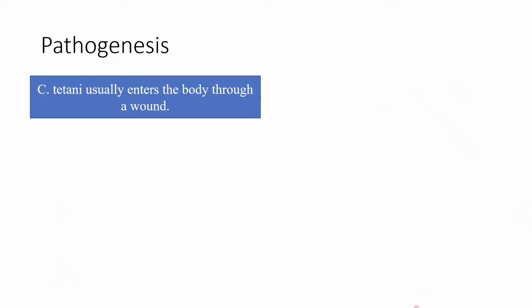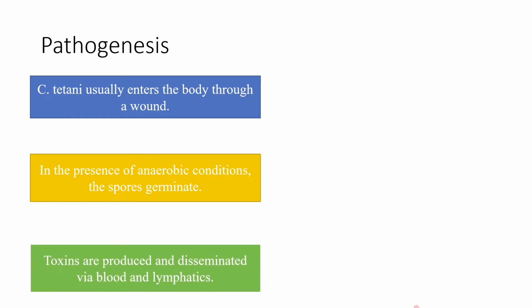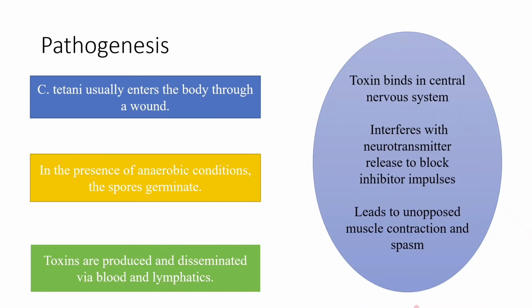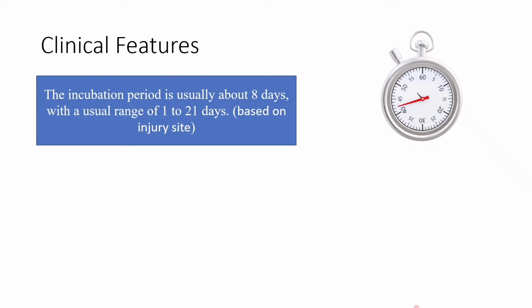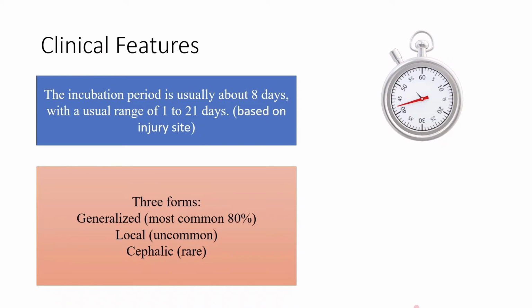Coming to the pathogenesis, Clostridium tetani usually enters the body through a wound only. In the presence of anaerobic conditions, the spores germinate. Toxins are produced and disseminated via blood and lymphatics. The toxin binds in the central nervous system and interferes with the release of neurotransmitters that block inhibitory impulses, leading to unopposed muscle contraction and spasm. Coming to the clinical features, the incubation period is usually 8 days, with a usual range from 1 to 21 days, based on the injury site.